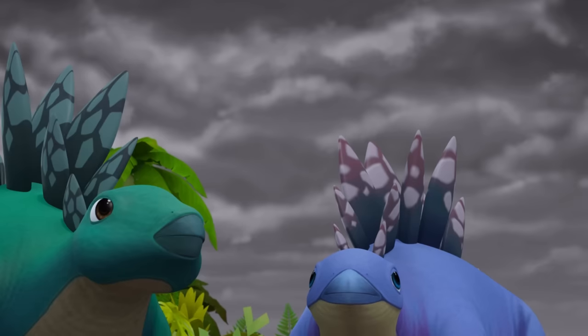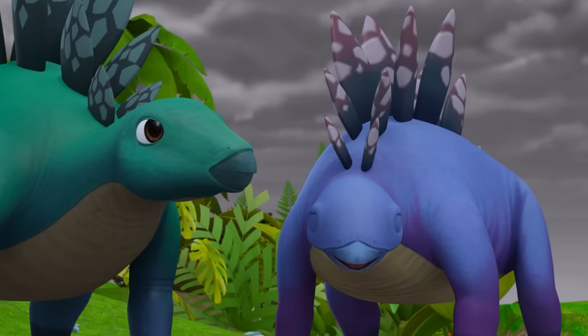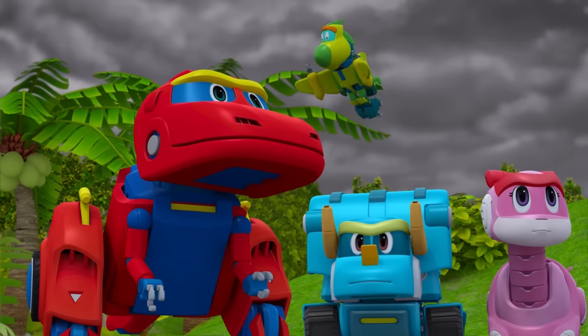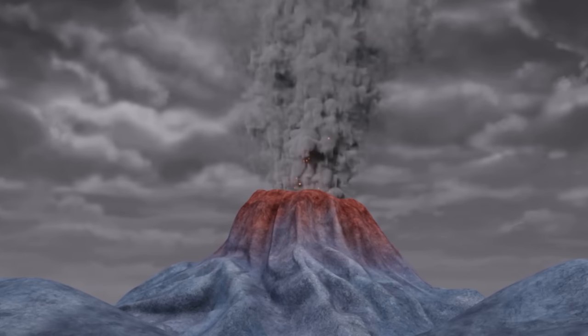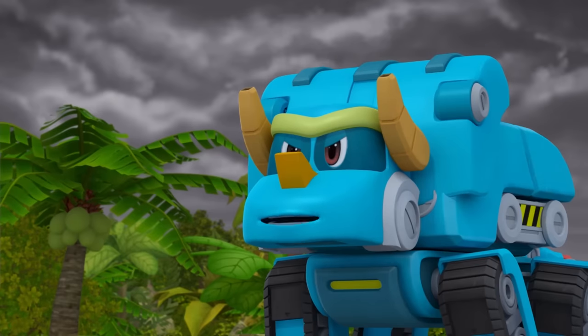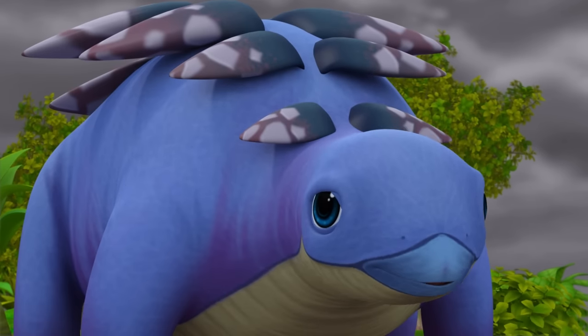Huh? What? What happened to the sun? Dad, I'm cold. What's happening? Where's all the smoke coming from? Over there. The volcano must have erupted. That's where the smoke's coming from. Achoo!